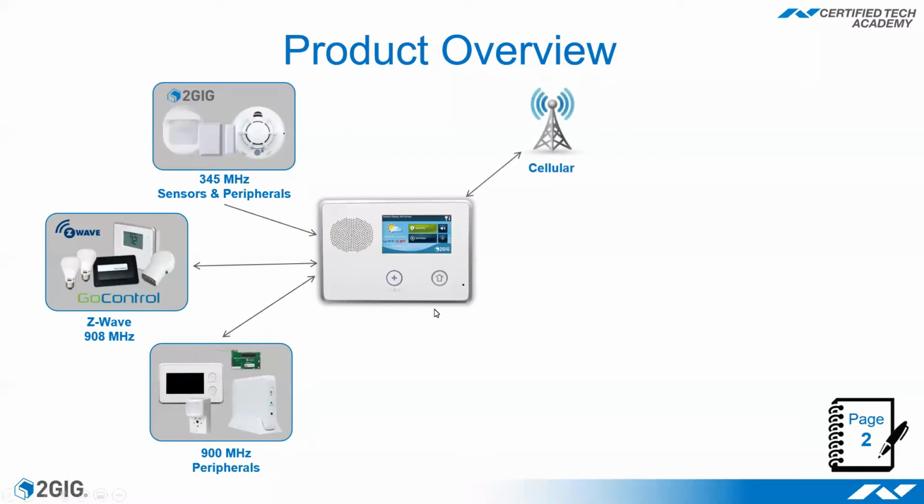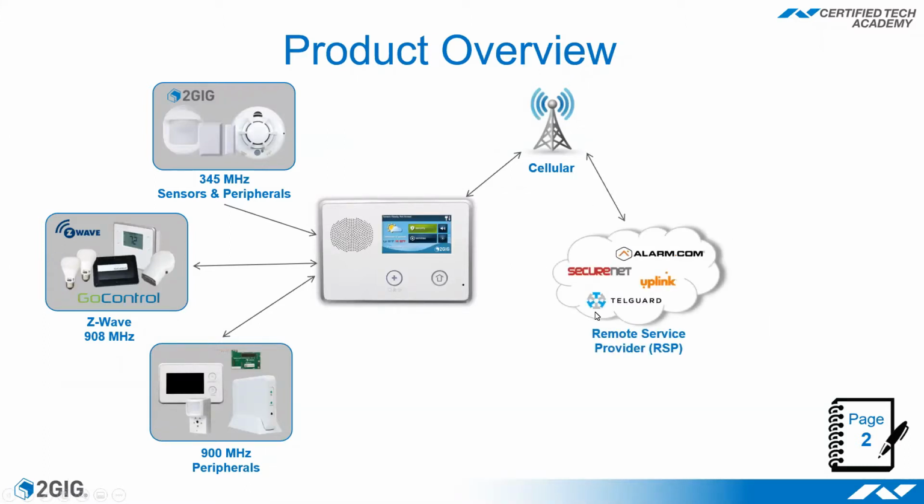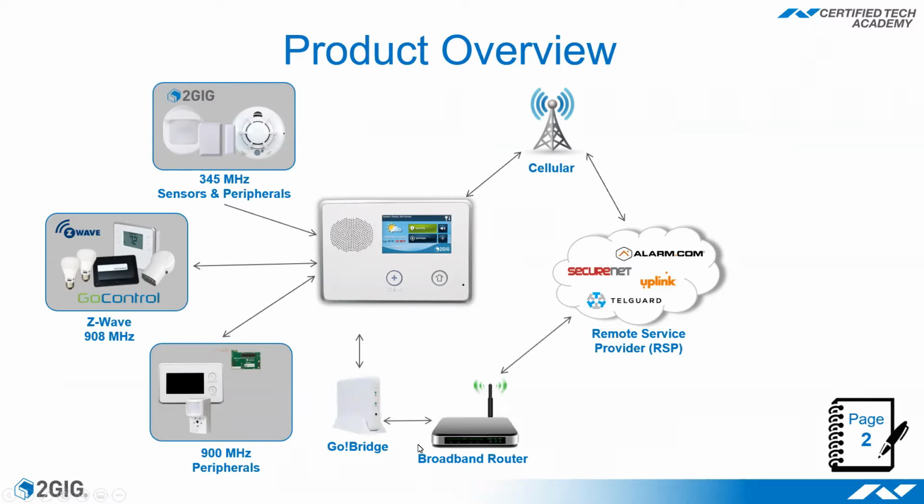From there, all of our devices will communicate through our panel to a cell tower, and from there to the backend service provider. A majority of the time, that's alarm.com, but we do have different backends. We have SecureNet, Uplink, and Telguard. We also allow you to use the Go bridge, which is an IP converter, which will convert the internet communication to 900 and then communicate that to our panel. So you can do a fast communication through your broadband network.